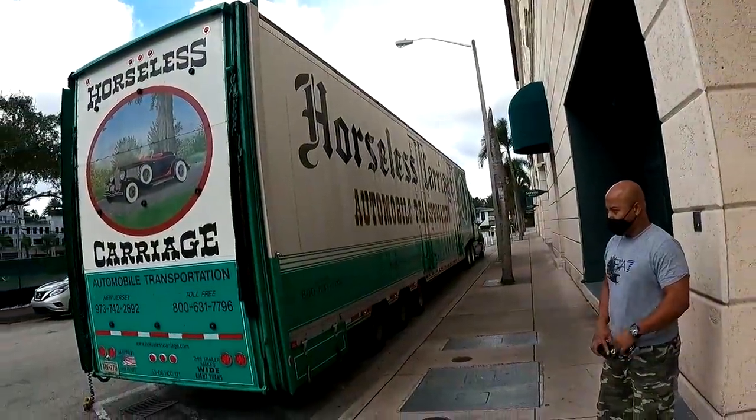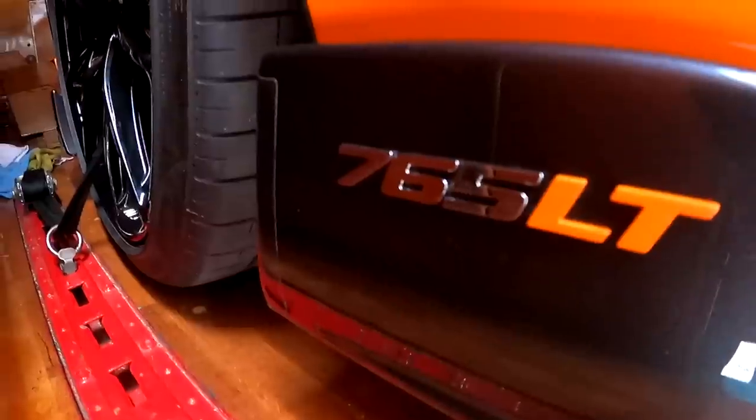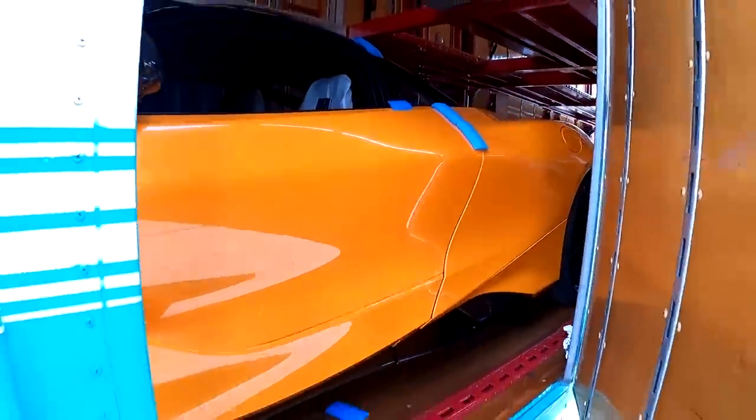Here we go. All right, little sneak peek in here. Here it is. 765LT Papaya Spark. I got it. You all right? I got it. There he goes, snaking in there. All right, let me get it in front of you.